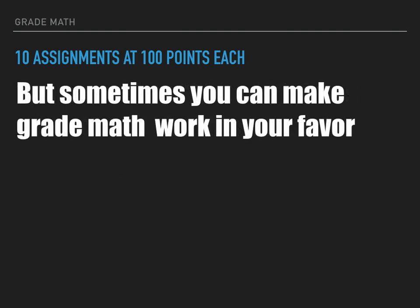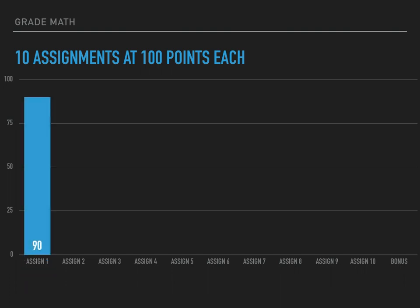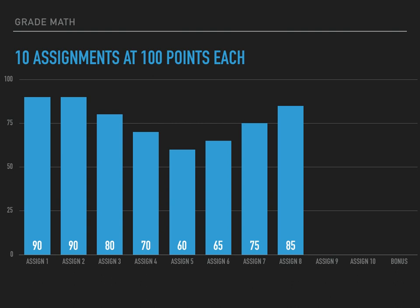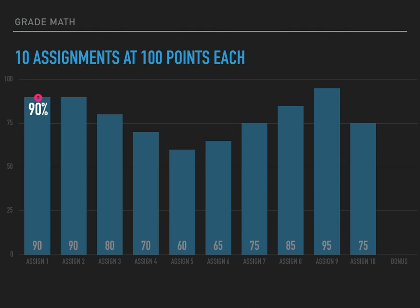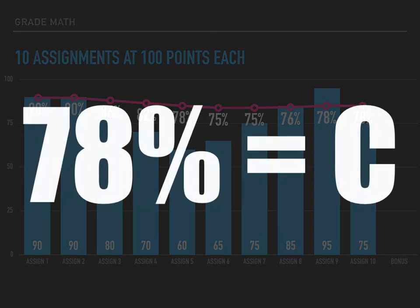Now, sometimes you can make grade math work for you, like this. Again, 10 assignments, 100 points each, and you get a 90, which is an A, 90, A, 80, 70, 60, 65, 75, 85, 95, 75. Let's look and see how that works with your cumulative scores. So you have a 90 for the class, and as you do less well, the score drops. You're down to 78 now, back to a C. And even though you get a B, an A, and a C, you have a cumulative grade of this class of 78%. But let's look at something good that can happen.